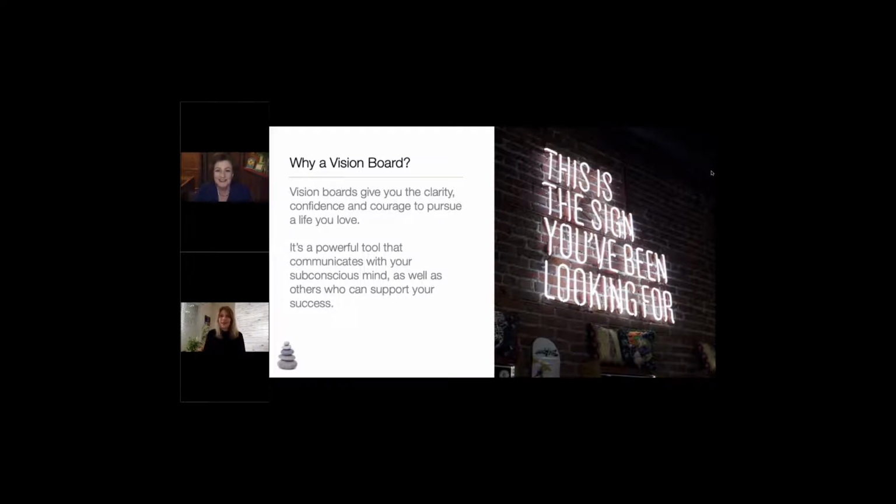Yeah, absolutely. So what happened is you programmed your RAS. You said, this is important, and it took that information in. The same thing happens with a vision board. When you create that board with images, words, and phrases, you program your RAS. You say, this is important to me, and it allows that information to come in, so you're more aware of opportunities and resources that will support you in manifesting what's on the board. Simple as that. Pretty powerful stuff. It sure is.